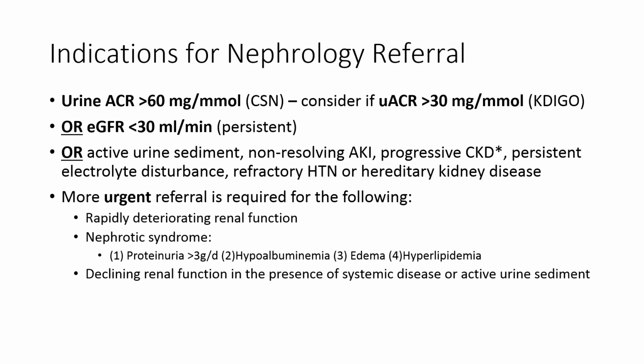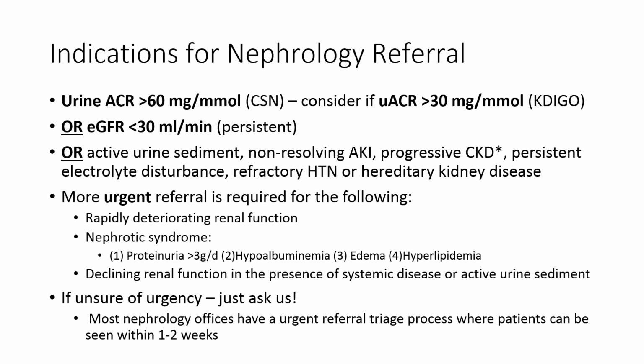But the things for more urgent referral that are commonly seen are rapidly deteriorating renal function and nephrotic syndrome. So that's when we have proteinuria over 3 or 3.5 grams, hypoalbuminemia, sorry, less than 30, edema and hyperlipidemia, or just nephrotic range proteinuria in itself, declining renal function in the presence of systemic disease or active urine sediment. And if you're not sure what fits in, you can ask us.